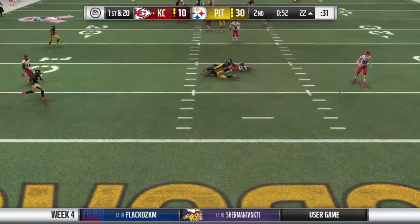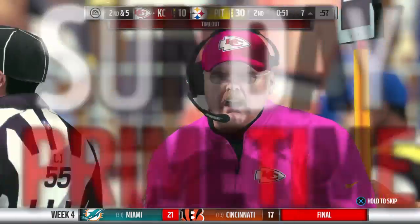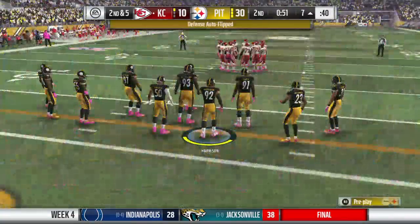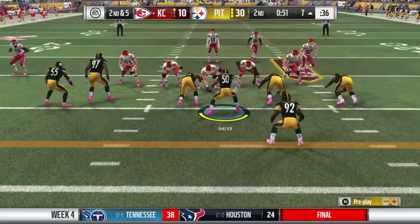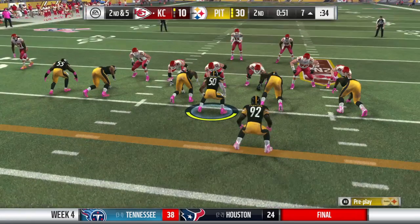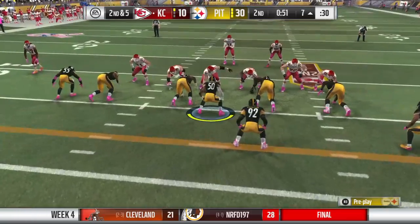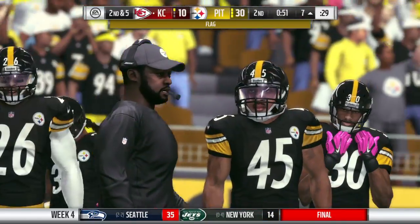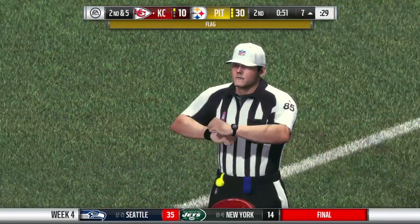Here's Smith. This will be caught inside the 10. Now hold everything here. We're going to get a timeout by the offense. So that means they're down to 1 remaining here as we head toward halftime. So the offense a little antsy. The flag comes out, and a 5-yard penalty. False start, offense.